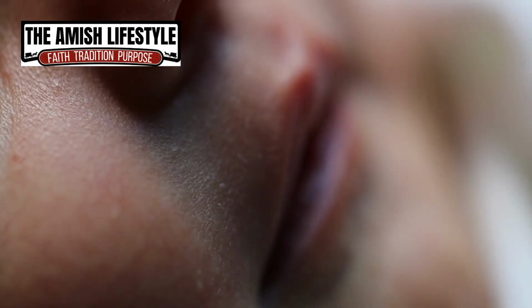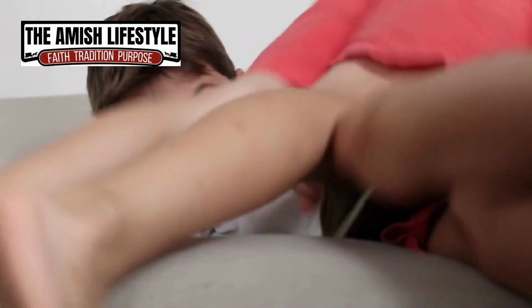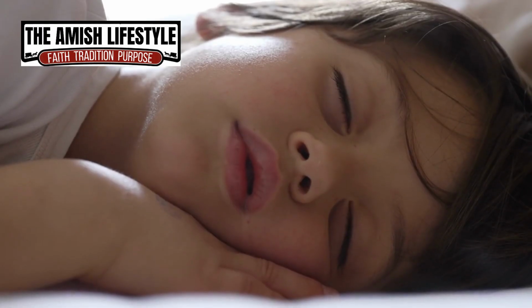This isn't just for kids either. Adults do it too. Couples wrap around each other. Siblings kick and steal covers, but still stay close. It's warm, familiar, and strangely peaceful.